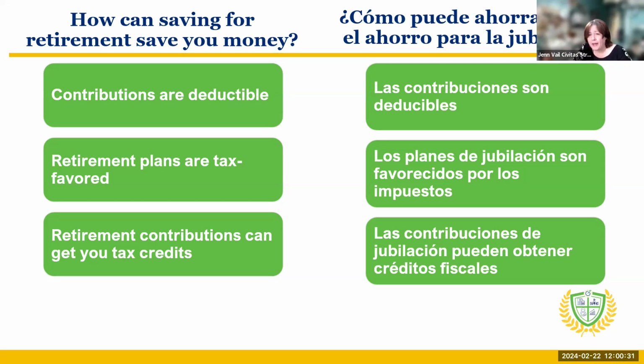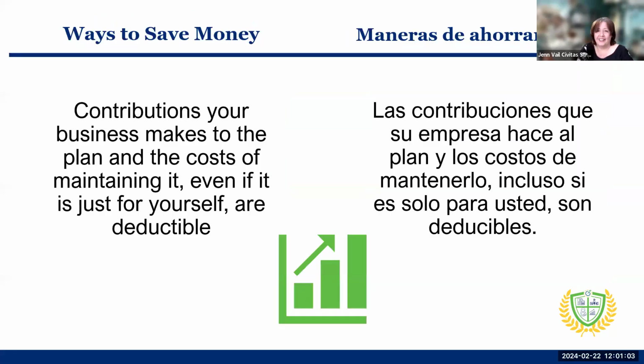Now, another thing to remember about retirement plans is that they are often tax favored. And we'll go into that in just a moment. And then the other thing that exists that we'll talk about is that retirement contributions can get you tax credits. So we do have these three areas that retirement savings help you with: savings for the business, as you know, and personal savings. So you do want to keep that in mind. All right. So when we think about retirement plans, often business owners think that this is an added expense, but the contributions that your business makes to the plan, the cost of maintaining it, even if it's just for yourself, are deductible.